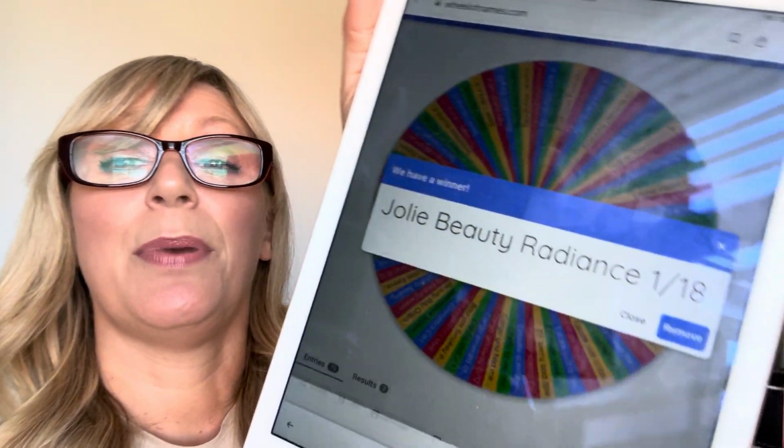Oh, I've had that already. Jolie Beauty Radiance is an 18 pan palette, and I've already hit pan in that. Okay, so let's re-roll.